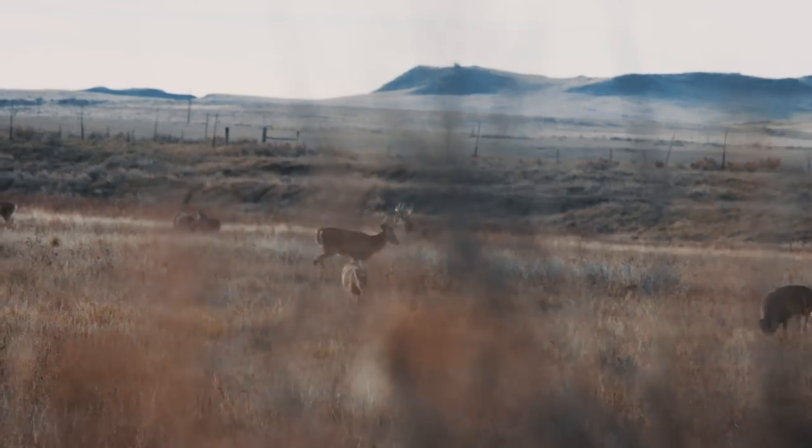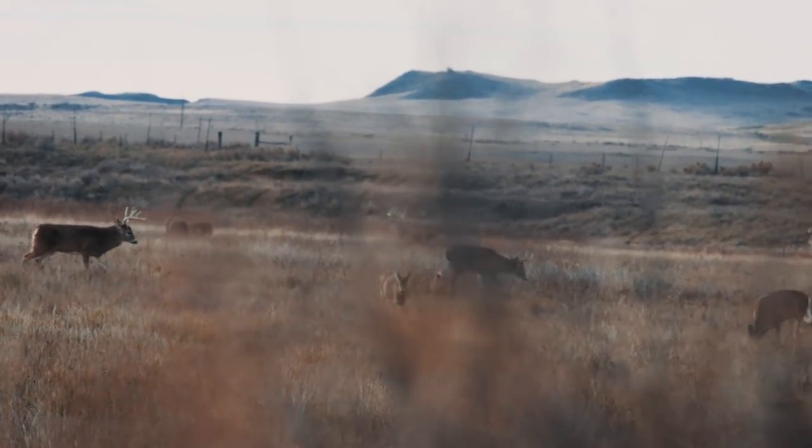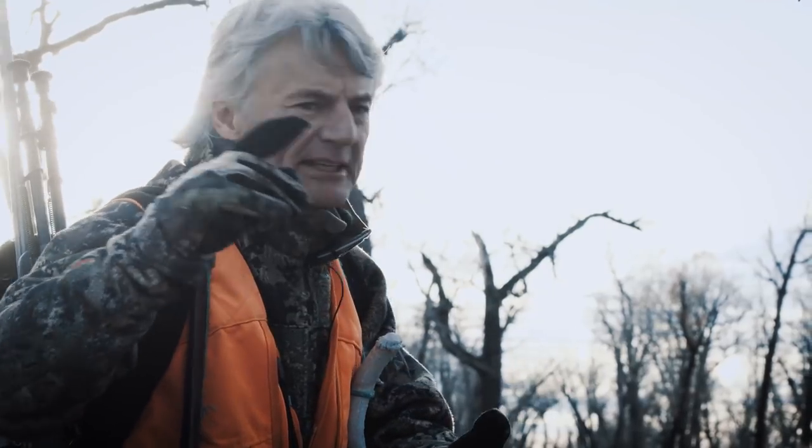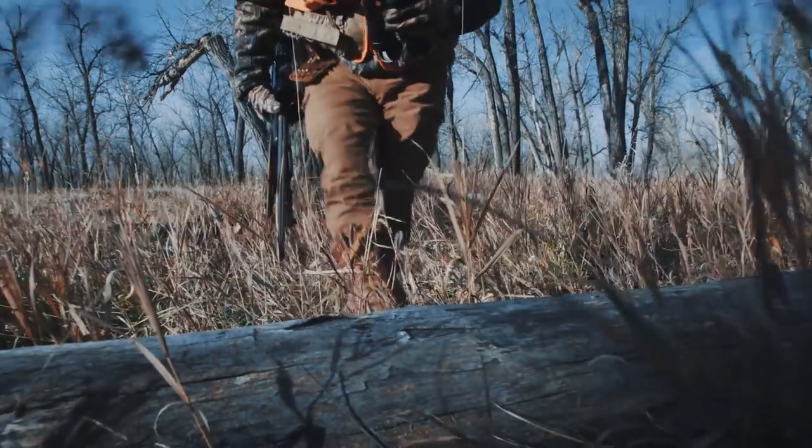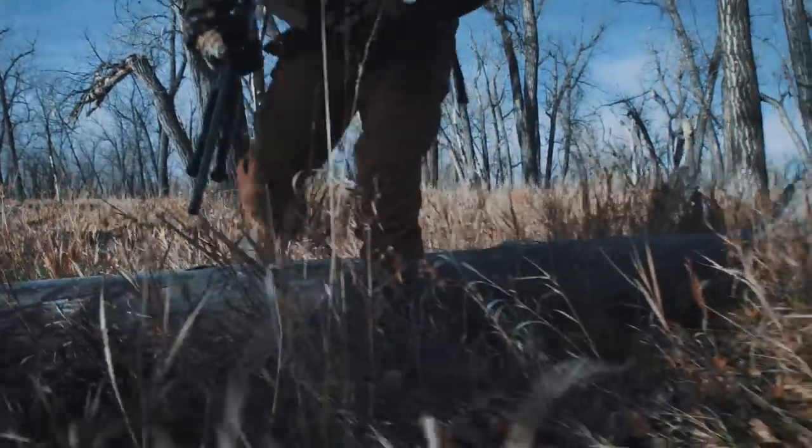There's three bucks. Two of them are just super wide. The one looks like he's real tall, and I don't think he's that first one we saw. Let's just go straight at them and see. We'll just cut through these cottonwoods. And come on.